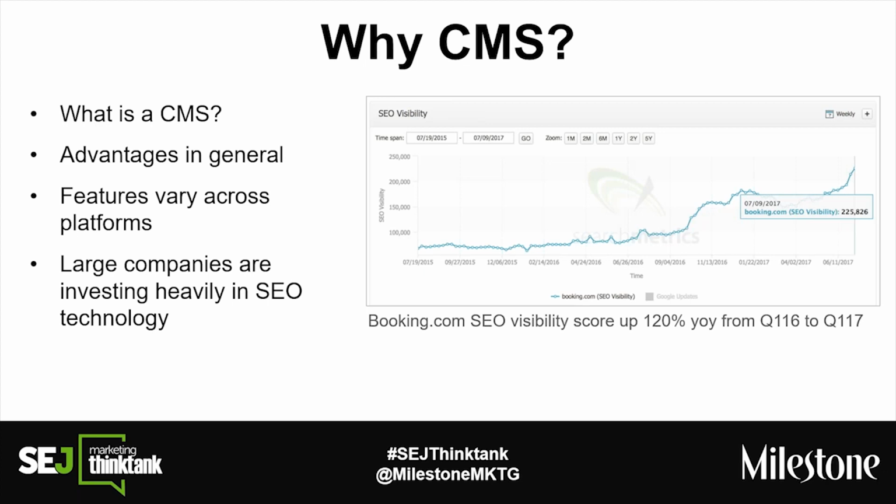From our standpoint, one of the things we often see from a CMS platform is that SEO is an afterthought, and there can be plugins or other things you can add in to build that. But we really feel it's important to think about SEO, search engine optimization, up front with how you're building your website. The reason being, we're seeing a lot of larger companies heavily investing in SEO technology, and having the right CMS platform that does a lot of those things for you can help level that playing field. Just as an example, talking about the monsters in the industry, particularly from a hospitality standpoint, Booking.com has significant SEO visibility.